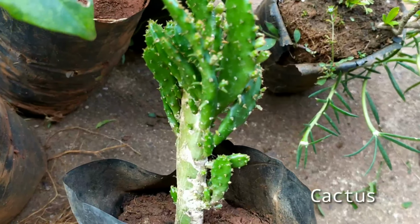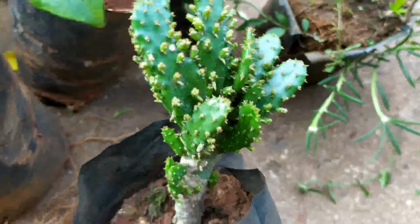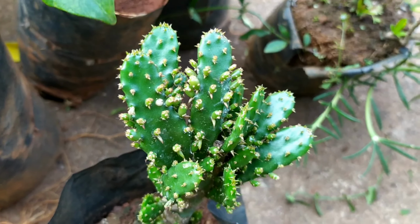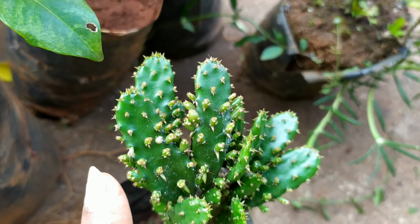This is one variety of cactus that I found there. It had this small growth on the leaf, which looked very pretty and awesome. I picked it up. Again, this plant is for rupees 40.